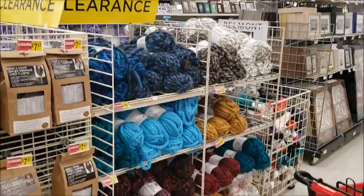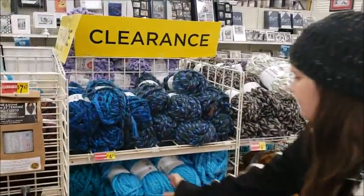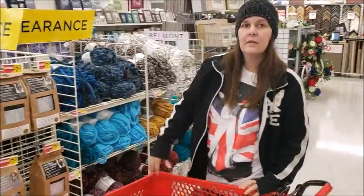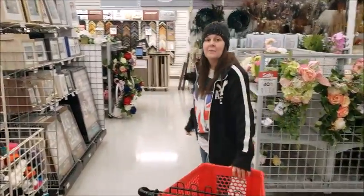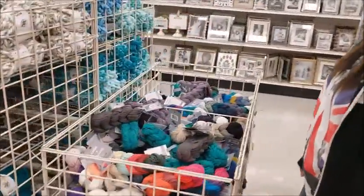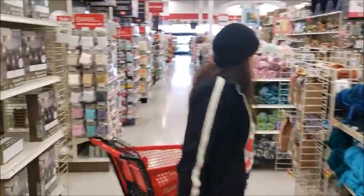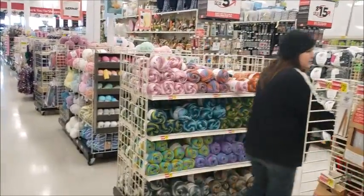Oh my gosh. Nothing there I want. This is their Boho Bohemian, $4.97. Not into that. Bohemian? You're not into Bohemian? Look at your shirt. I like the Bohemian Rhapsody. I don't like that yarn. $3.97 Pantone. I'm still going to pass on that. I don't care how cheap it is. I'd buy it for $1, but since it ain't $1, I'm not buying it. Let's see what else I got.